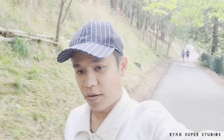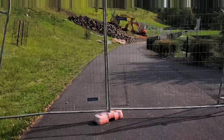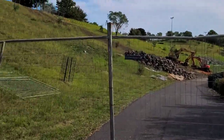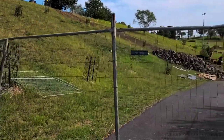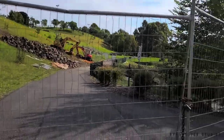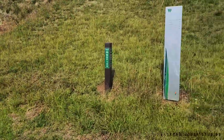Actually a very big park, guys. I don't know if I'll be able to squeeze them in just one video. I'm just not sure if I'll be able to capture all of them. Maybe I'm gonna have a part two. Let's see. This road is closed, guys, because as you can see, they're trying to construct something in there to add some beautiful spots within the park. So we're gonna do a detour. Let's see what else we can see.